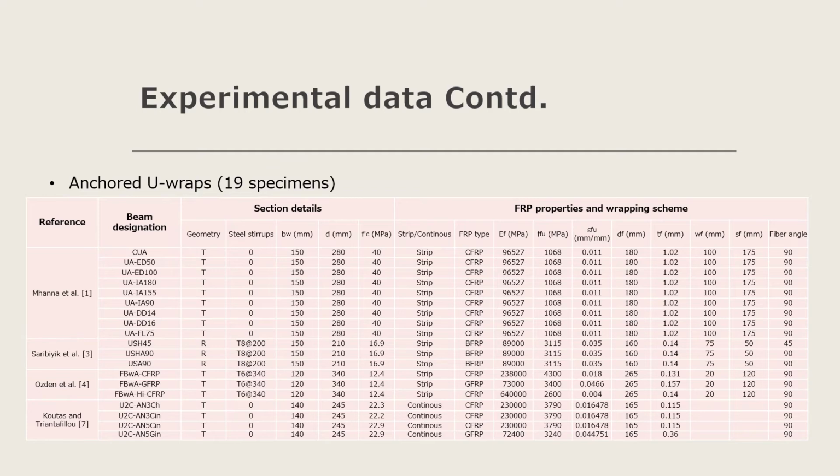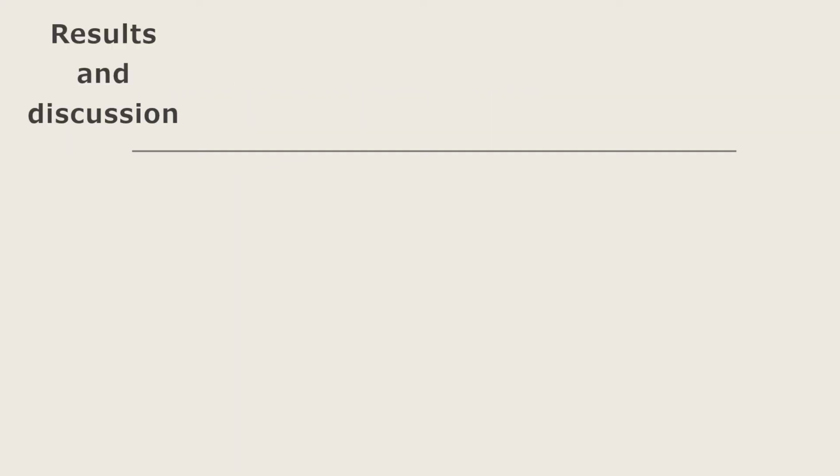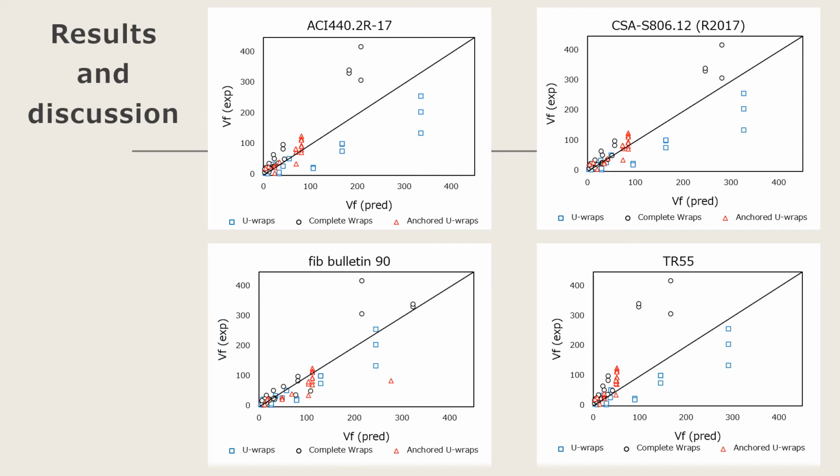And finally, for the anchored U-wrapped configuration. Moving on to the results and discussion, we plotted the FRP contribution to shear capacity, the Vf experimental versus the predicted values for all the codes: the ACI, CSA, FIB, and TR55.